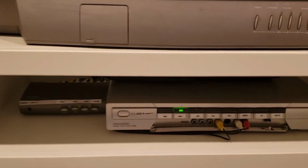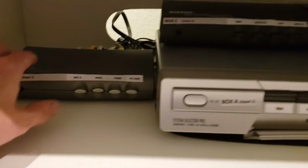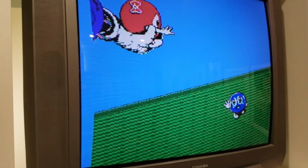So let's do a quick test. Say I want to play NES. We click box B, then we click NES 2. We turn the NES on, and let's check it out. Alright, the game is up and running. We just need our controller.